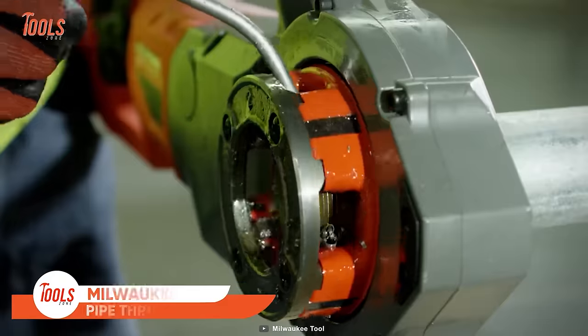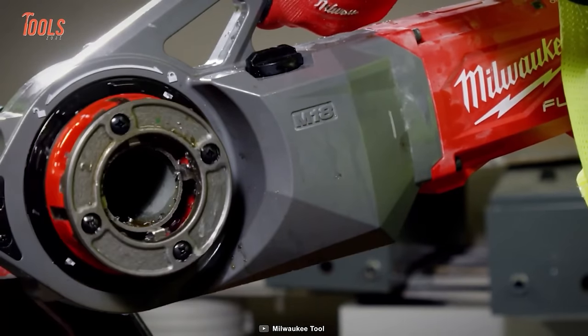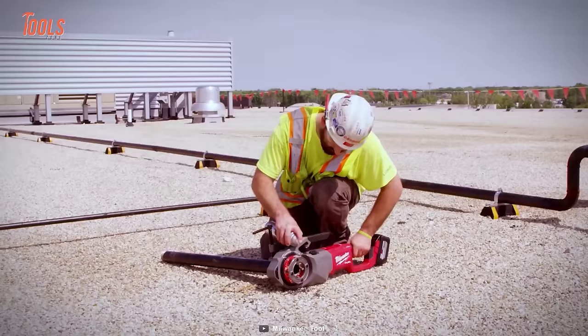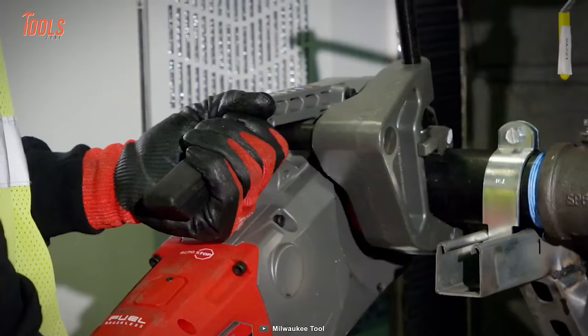Don't settle for just any pipe threader. Upgrade to one that will make your job easier and more efficient. This Milwaukee M18 pipe threader is a high-performing tool designed to prevent the hassle of traditional methods. This pipe threader revolutionizes the pipe threading process with plenty of power and makes sure you never go wrong when tackling tough pipe threading tasks.